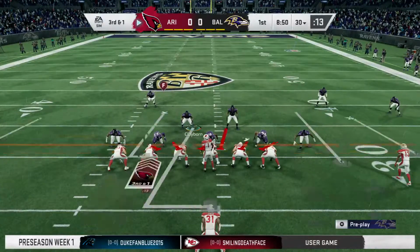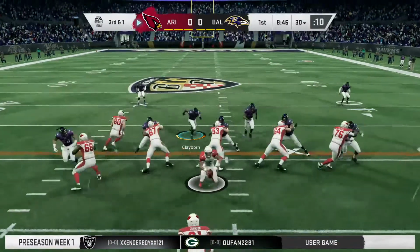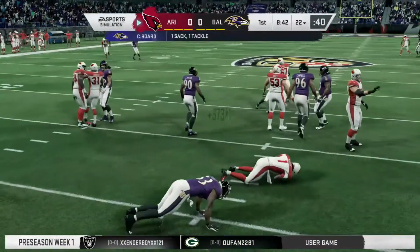If I'm calling plays here, I make sure I put it in the hands of my quarterback and get it to a receiver real fast. I'm not running the ball here. Under a heavy rush, and down he goes.